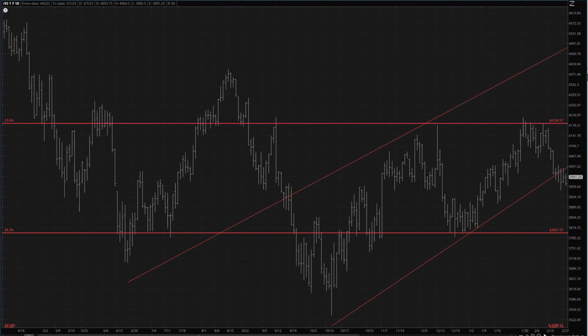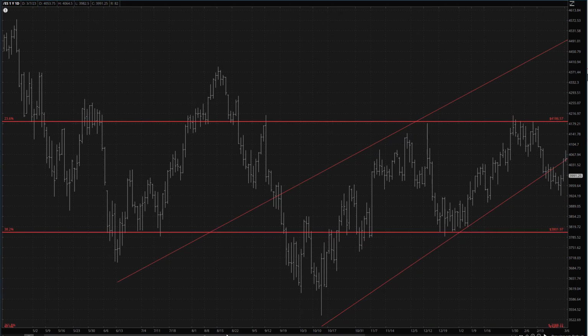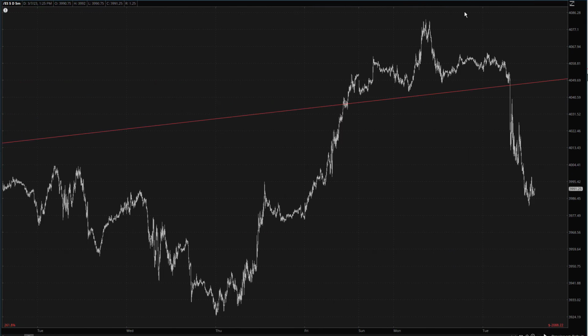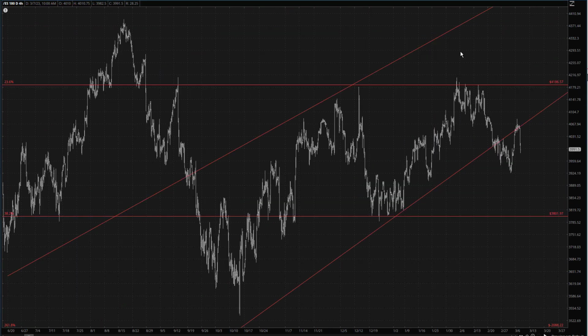Anyway, what we've had recently is we had our failure of this trend line, and then it had that huge rally on Thursday and Friday and yesterday, and happily today it unwound the whole thing. Let's look at this with a finer granularity. Let's go to, what makes sense, maybe a 4 hour. Yeah, 4 hour, that's fine.